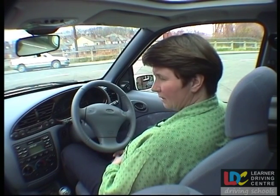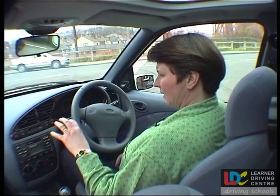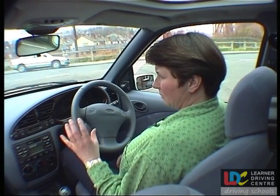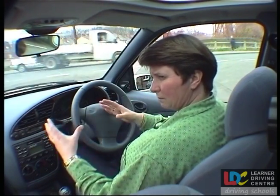But where would you give the briefing for the use of pedestrian crossings? Well, would you drive to the area again? No. On this occasion you do it here, before you set off, because we could have a Pelican crossing just around the corner. And you wouldn't just pull up and then give a briefing.